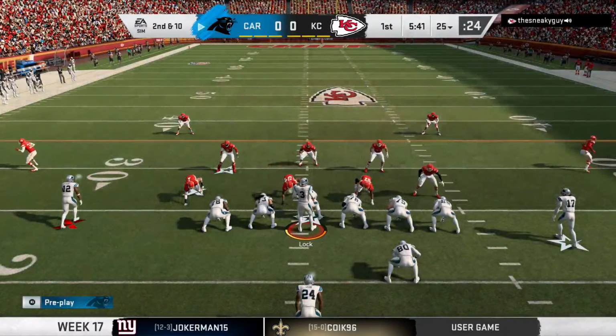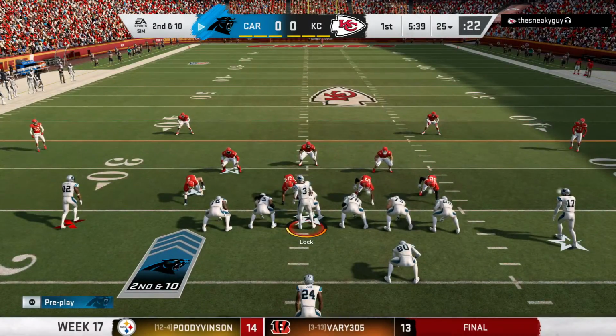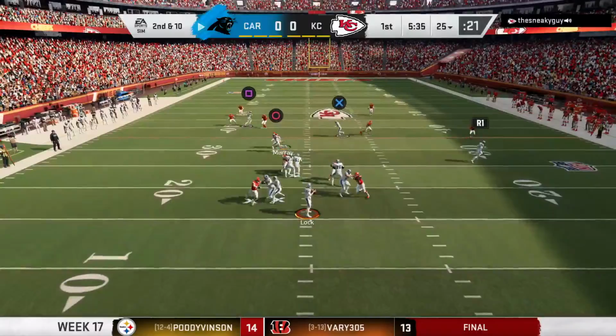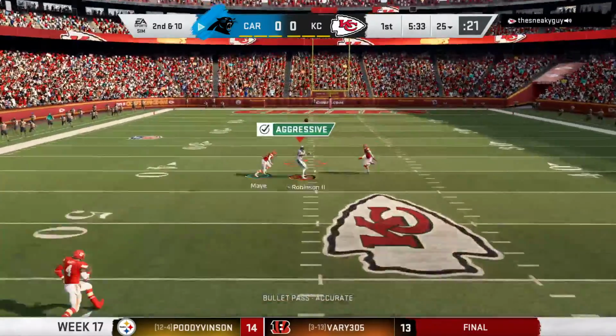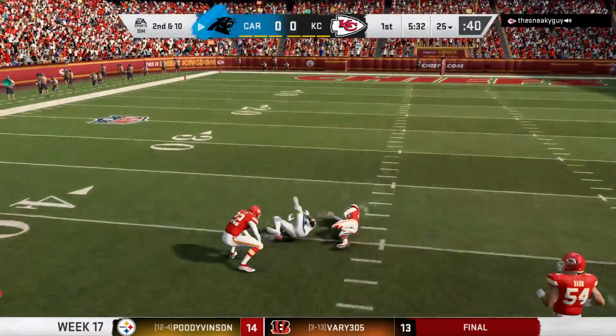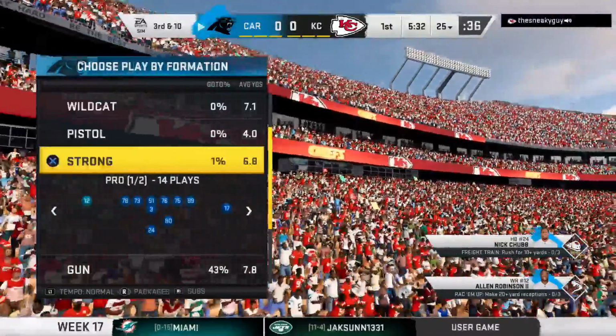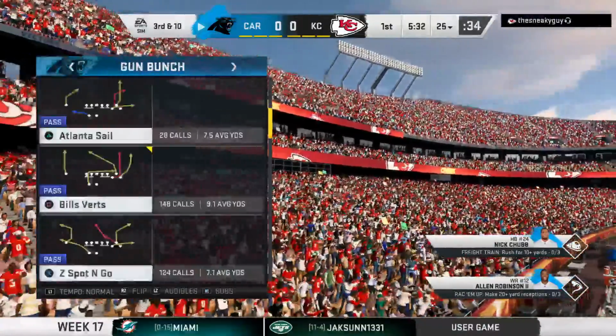So after the run for no gain, here's 2nd and 10. Lock to throw on 2nd down. Gonna let one fly for Robinson, and this is going to wind up incomplete. The coverage there too strong on the deep ball, and now they face a 3rd down.